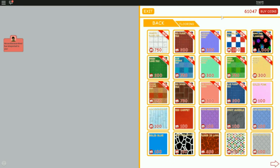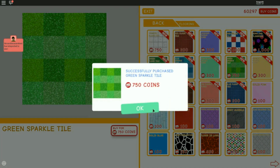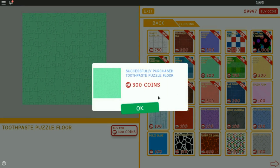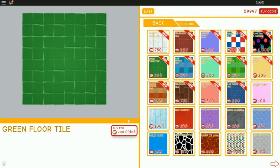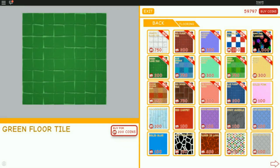Any new flooring? Oh, lots of new flooring. Green sparkle tile. I didn't even know they had this. Yes, I want this. I want this. I want this. Okay. Toothpaste puzzle floor? Okay. Green floor tile. Yes, please. Thank you so much. I'll take that one too. We're going to take all the new stuff.